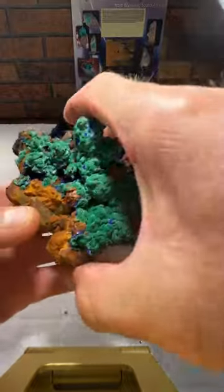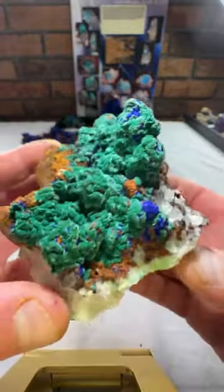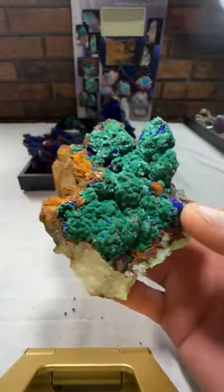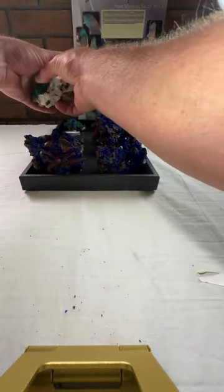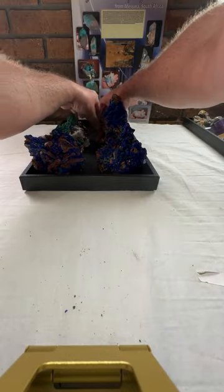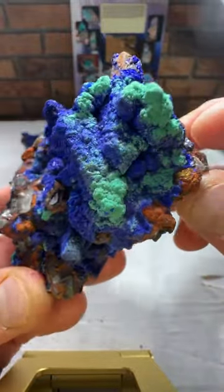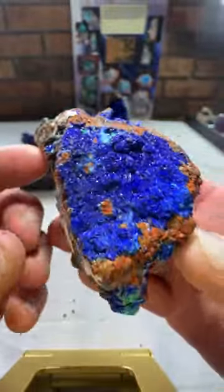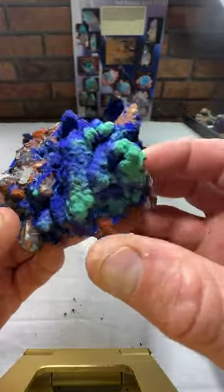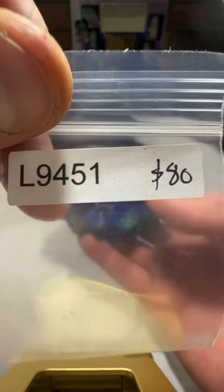This one is mostly green. That's a very nice crystal with the azurite and malachite and crystals on the side. Crystal! That one is 160. And there's two more of this. This one, there is crystal and the azurite and malachite everywhere. Malachite, look at that. Azurite. That one is $80, 9451.